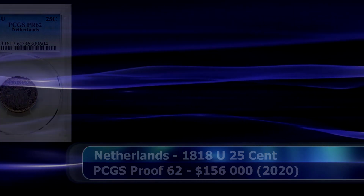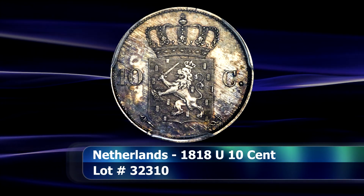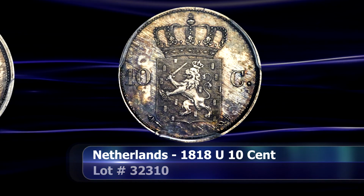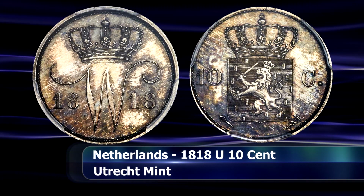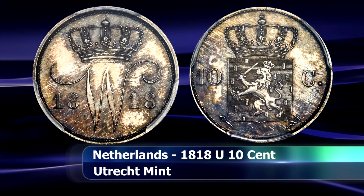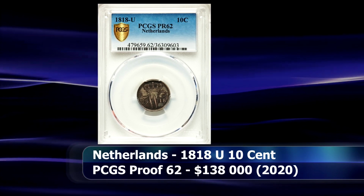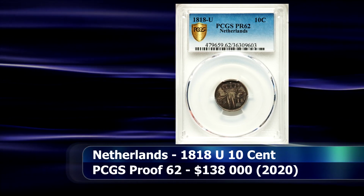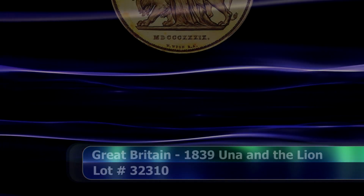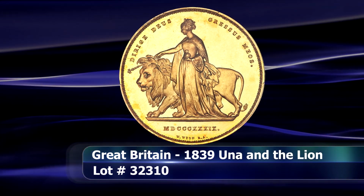And then a coin with a similar story, in fact, basically the same story, as this is the 10-cent coin from the same series, although this time we know that this coin had a mintage of only 48 pieces. Graded here as Proof 62 by PCGS, the coin managed to sell for an equally impressive $138,000.